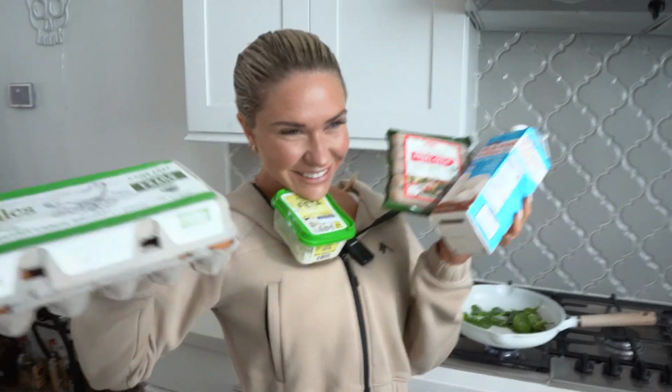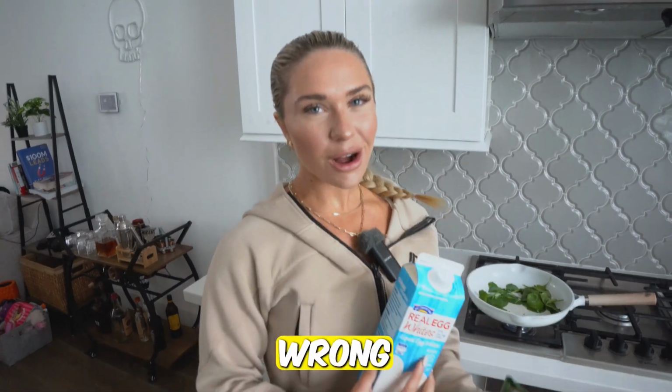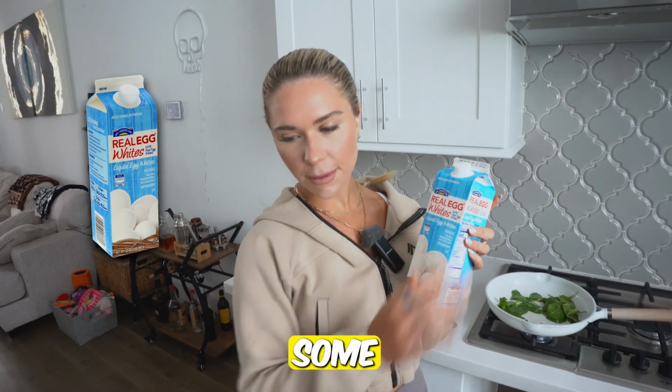What better way to start the day than with 40 grams of protein? All right, we are cooking up our breakfast here, and where most people go wrong in not hitting their protein goal is starting the breakfast off without a whole lot of protein. Best way to start your day off, we prefer a good old egg white scramble. So we're gonna add in some egg whites.